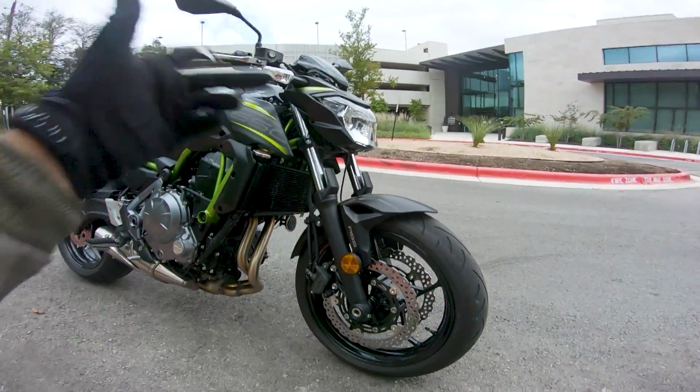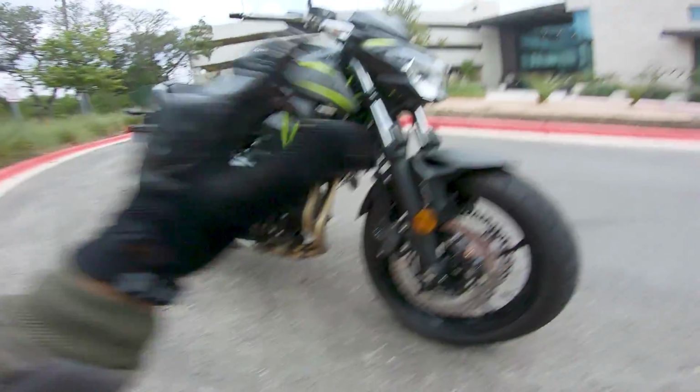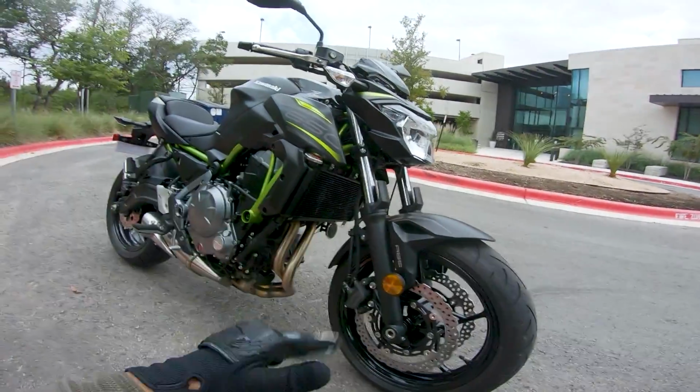Features 41mm non-adjustable forks at the front. It's got these cool little gaiters on them. They're right side up, very normal suspension setup on this machine. You can't adjust or anything.